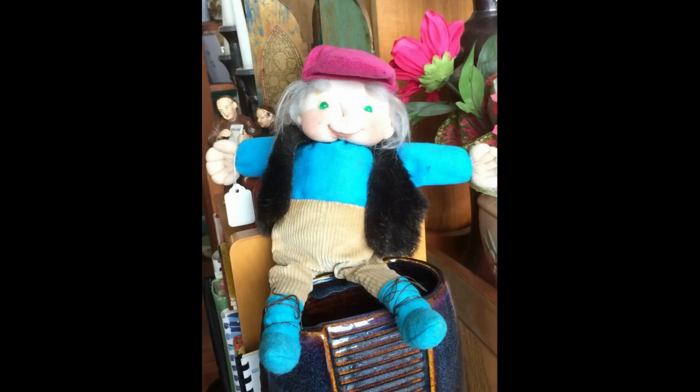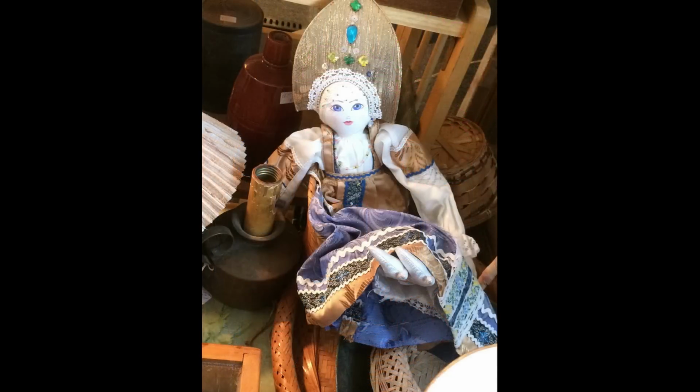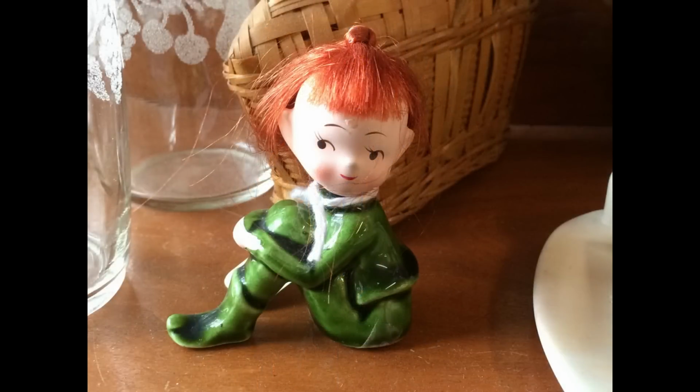This Russian doll is quite large, at least 20 inches tall, and has a fancy hat to match her dress. A handmade cloth boy doll with needle sculpted face. Check out his hands, they look like baseball gloves. Here's another Russian or Eastern European doll made of cloth. This is the style of Russian dolls I've seen before, but this one's got an elaborate hat with jewels, which is very different. Ceramic figurines usually have molded hair, but this little pixie has a red wig. Cute!